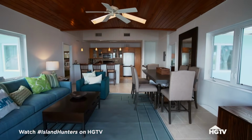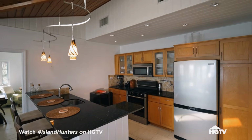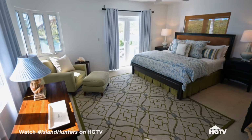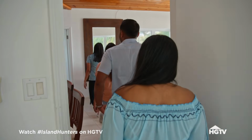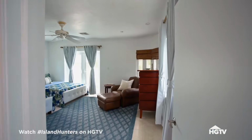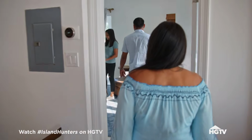Guys, welcome. This is the cottage here at Middle Key. I love the turquoise. I love all the accent pieces. This should be the kids' house. The kids' house? I think so. You got 2 bedrooms on this upper level, and there's a 3rd bedroom downstairs with bunk beds. Mom, check out this view right here. Summer, look, 2 beds, 2 of us. I call the one by the window.